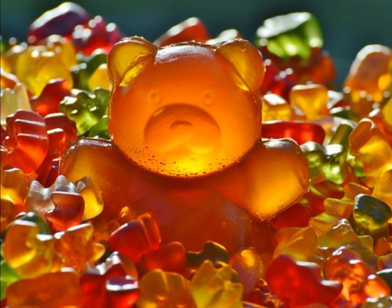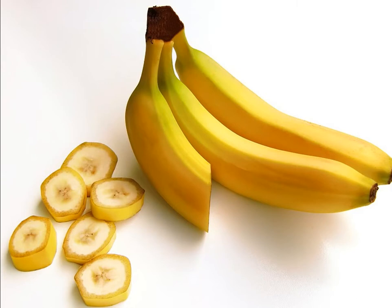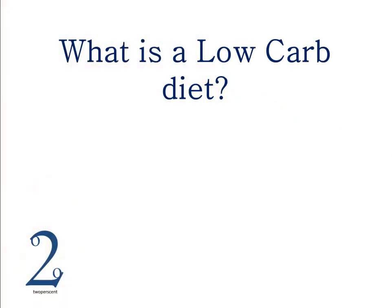anything that is a sugar, so sweets, Coca-Cola are full of carbohydrates, but that also means that a lot of fruits are fairly high in carbohydrates as well. So, what is a low carb diet?